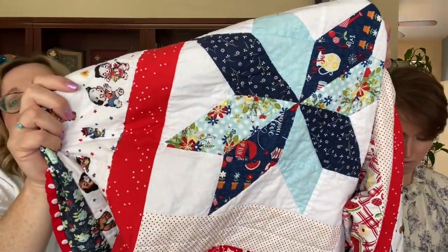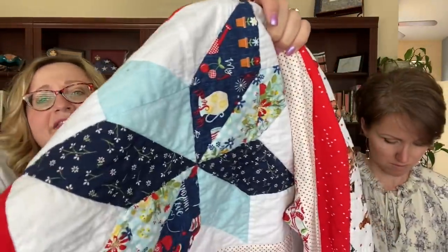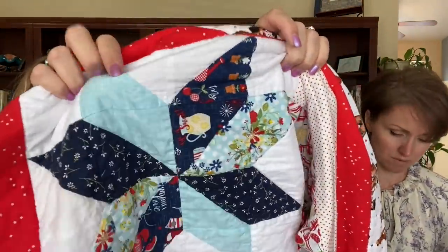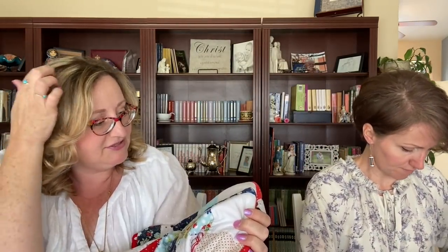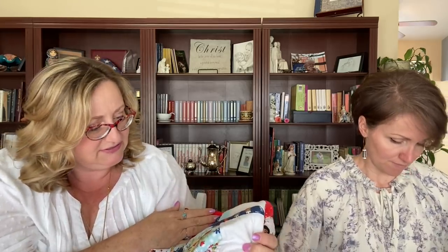Oh, it's hard to show. Polka dot with the floral, and this one right here. It's got little flower pots and lemonade and cherries and things like that. I just thought it was so cute. So fun. And then the light blue one says things like corn on the cob, home sweet home, trip, sunshine, friends, s'mores, sprinklers. It's just so cute.